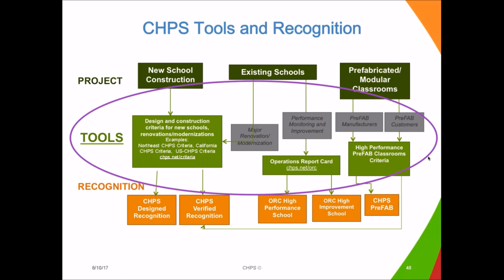So CHPS has a number of tools and recognition programs to help schools become high performance or maintain high performance. And you can see that's our rating systems and our operations report card, which is a benchmarking system. We even have a high performance prefabricated classroom pre-approval process. And what is missing there, at the moment, is being able to find products and materials that meet the CHPS criteria. So as I said, CHPS has maintained a high performance product database, but we are no longer going to be maintaining that. Like I said, we're going to look at other organizations with expertise in this area and leverage that so that we can focus on these other tools, the criteria, the operations report card, which is really our core focus.